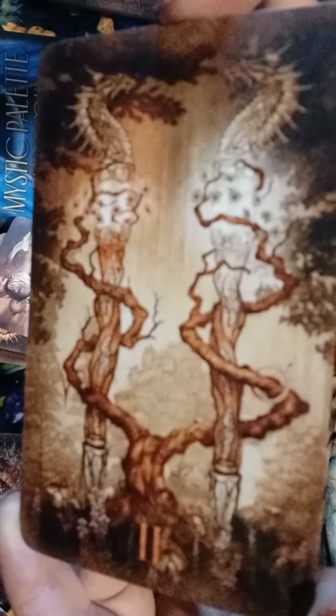Here's the Two of Wands. You see those dragons at the heads at the top of the wands there.